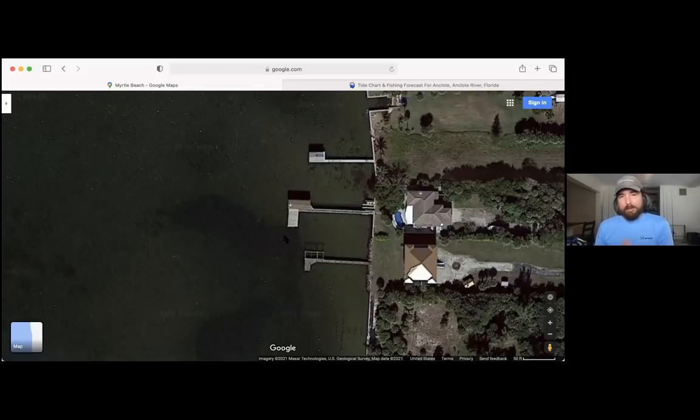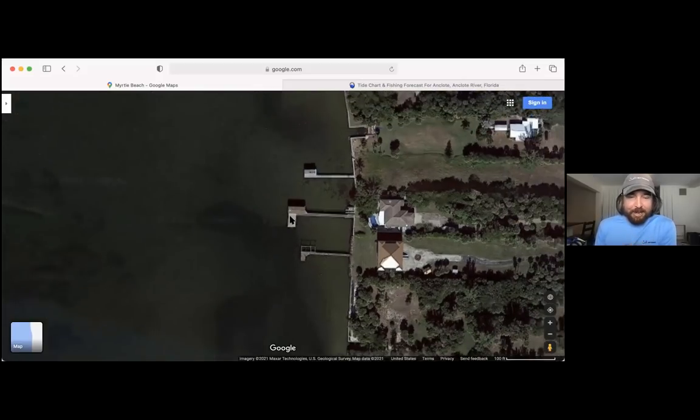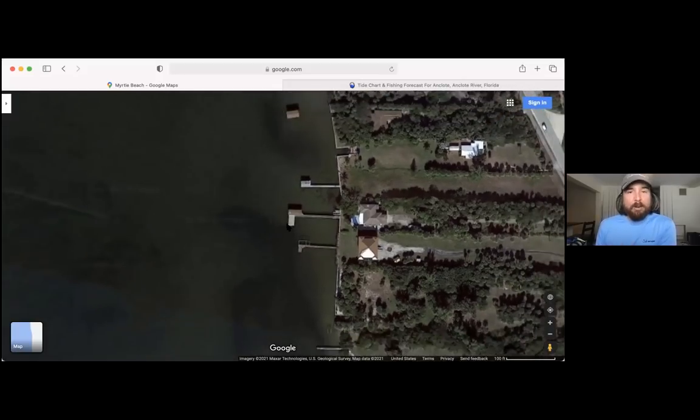Yeah, and just as a thanks for participating and watching us, this is the dock that had all the fish, and there's a reason why, right? This is the best one, and there's a reason why it was a little bit better than the others.